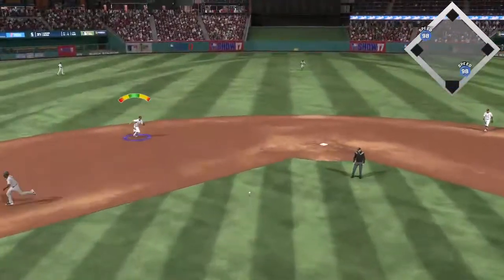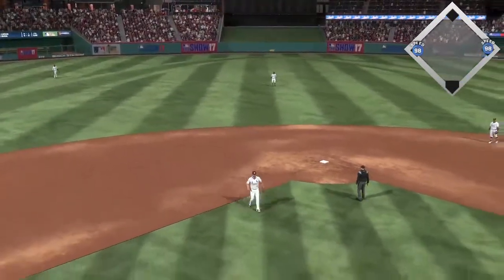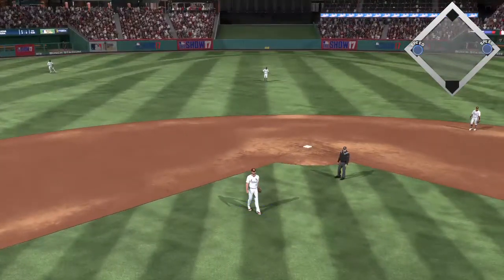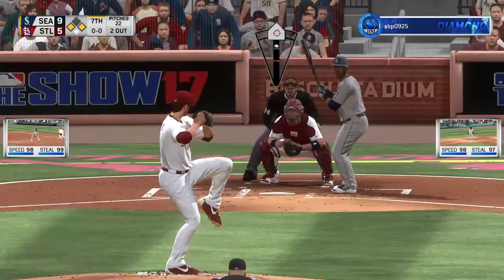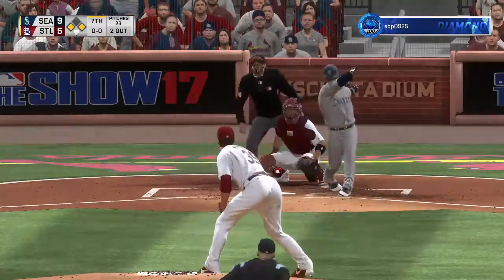No, he'll get to this one. And oh no, pray that didn't get him where it sounded like it got him. Digging in to try it again, Jean Segura, 2 outs and 2 runners aboard here in the 7th inning.